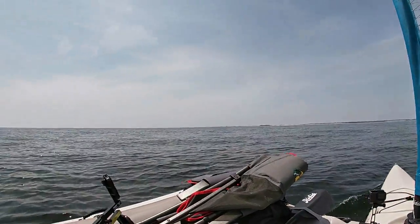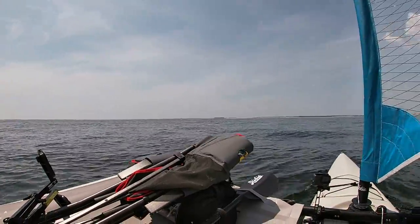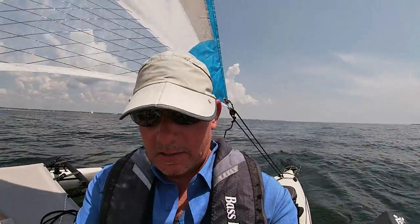Finally got some coastal wind here. So it looks like we should be able to relax and just enjoy the float back to the truck there.